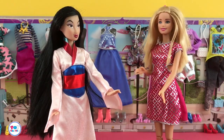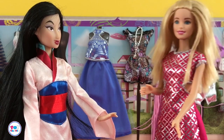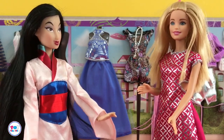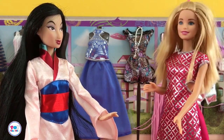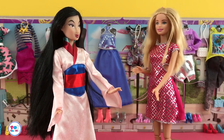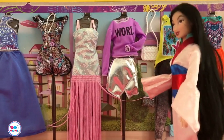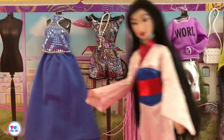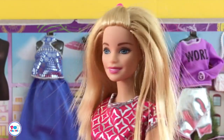Hi Mulan! Hello Barbie, so nice to be here! We're glad you could take part in our 1 minute makeover challenge! I absolutely love challenges, it can't be harder than the army! No, I suppose not! On your marks, get set, go! Oh, okay! This is not so easy, let me go to the other side! Mulan, you have 30 seconds left!